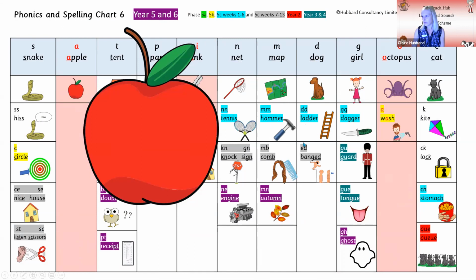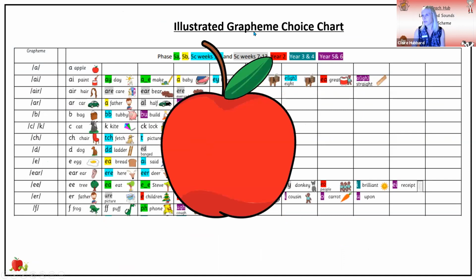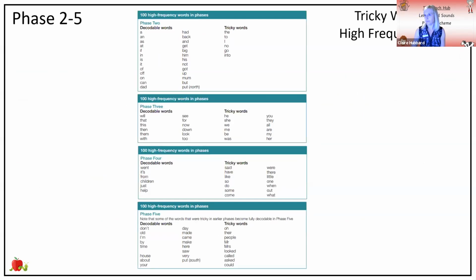So if you've got children coming through the school, they can see the colours and the year groups and the stage where they should have learned the previous ones. But if you need to revise, you can just look back. We have made this grapheme choice chart now for all of them. It goes on and on and on, right down to the bottom. So these are all the graphemes and the little pictures related to sound. So you've got them all in one place. That's just for your reference. That comes as part of the illustrated charts.